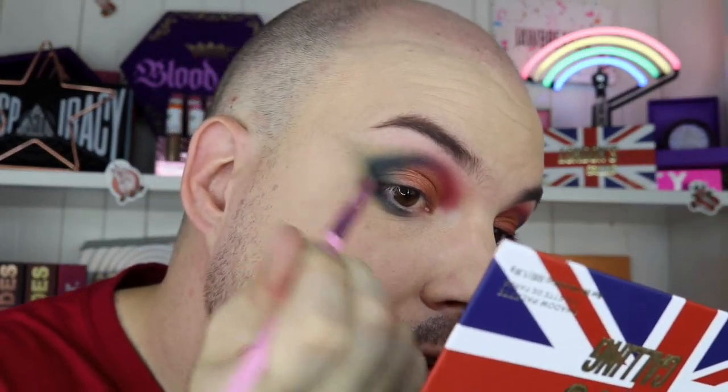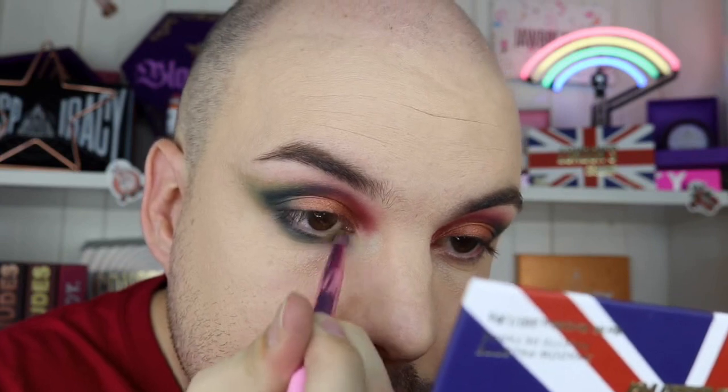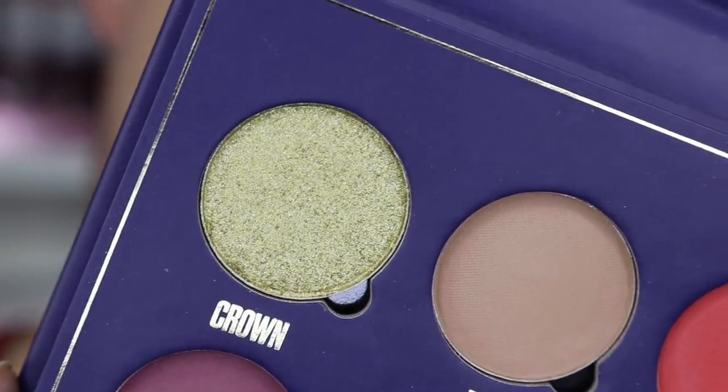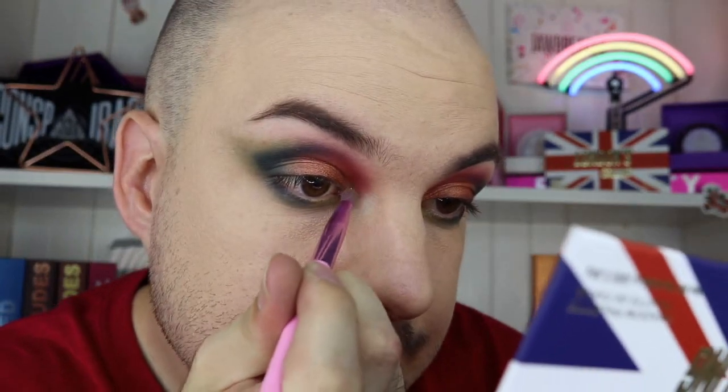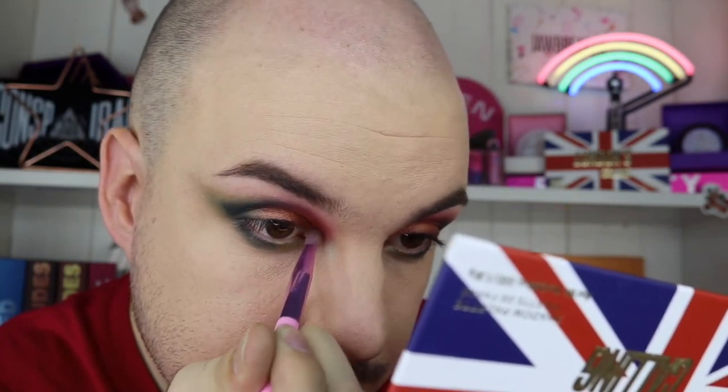I might actually have to get that green and run that underneath. I will do that actually. Just gonna grab that green shade and run it underneath and follow it up with the top lash line. And then continuing on with that green, which is Hyde Park, I'm gonna take that into the inner corner. Right here. Okay, and then the last shade I'm gonna go in with is Crown. And that's gonna go in my inner corner. Right here. Oh, beautiful. Beautiful. And I'm also gonna take that along my waterline just here.